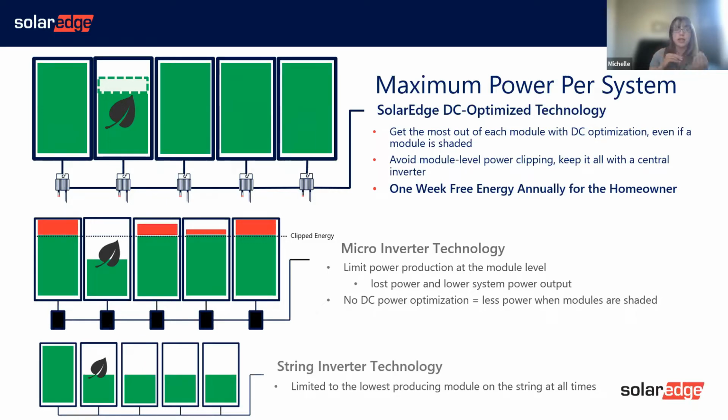So really quick, I see that Dana has a question, want to answer it. For the homeowner, the best way to equate this is going to equate for the homeowner 1 week of free energy annually, because of the more efficient system. So if you're side-by-siding it, you're going to see in year 1 versus year 20, substantially higher production from a SolarEdge system because of the fact that we're not clipping at a module level. Dana, saw your hand raised.